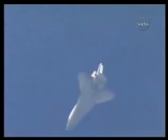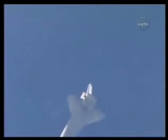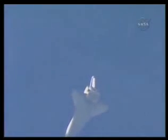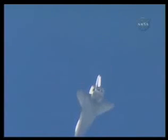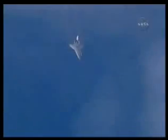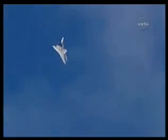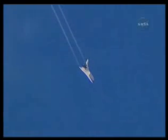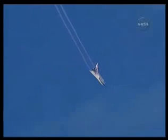Discovery now going subsonic. The fleet-leading shuttle announcing its arrival at the landing site with a pair of sonic booms. The late afternoon sunshine gleaming off its thermal protection heat shield. 3 minutes until touchdown. Rick Sturckow has taken back the stick from Kevin Ford. The vortices off the wings very obvious. Discovery continuing its turn around the heading alignment circle, aligning with runway 22 at Edwards Air Force Base.